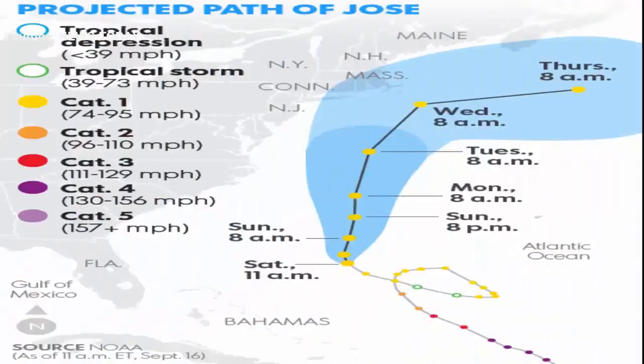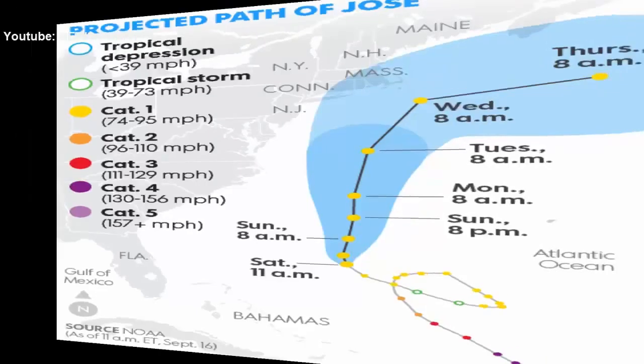Now, Hurricane Jose, meanwhile, was 485 miles southeast of Cape Hatteras, North Carolina, moving north at 6 miles per hour with maximum sustained winds of around 80 miles per hour. The center said interests from North Carolina to New England should monitor the storm's progress and advised that tropical storm watches may be issued in the next day or two for portions of the area along the east coast.